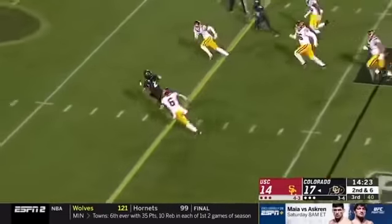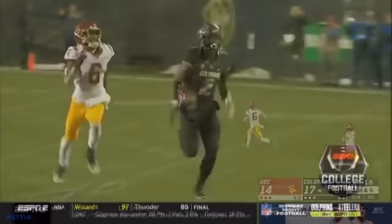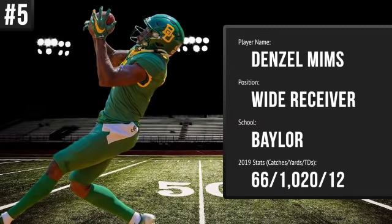If you're a team with playoff aspirations and a need at receiver, like Indy or Houston, I say Shenault's a guy you strongly consider. Now we move into the top 5, and my number 5 receiver in this class is Denzel Mims out of Baylor.